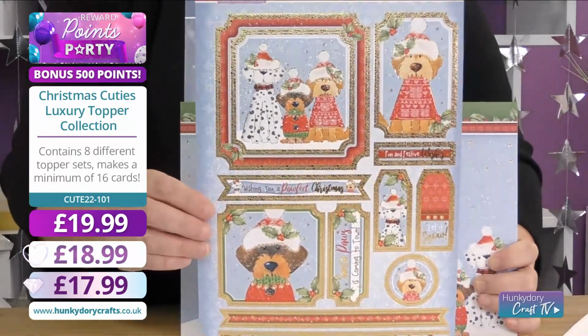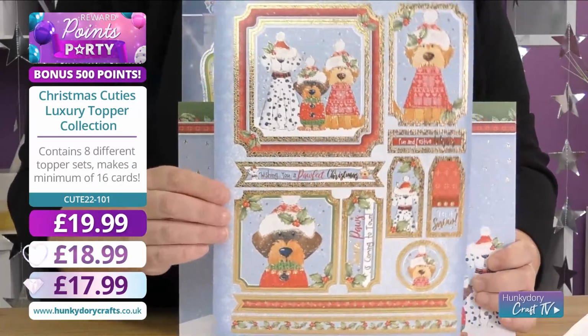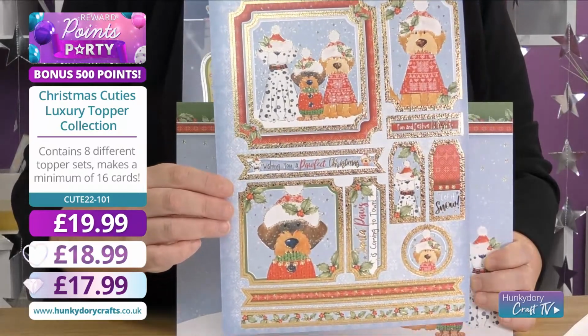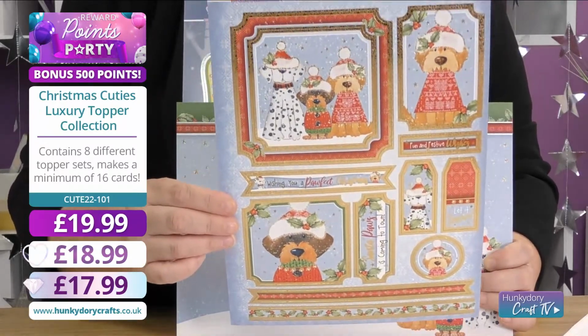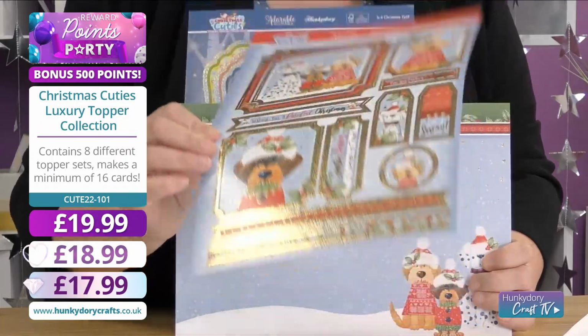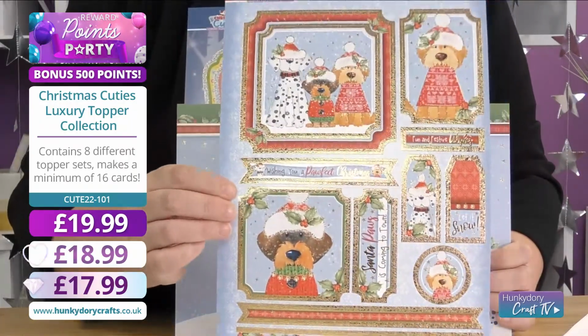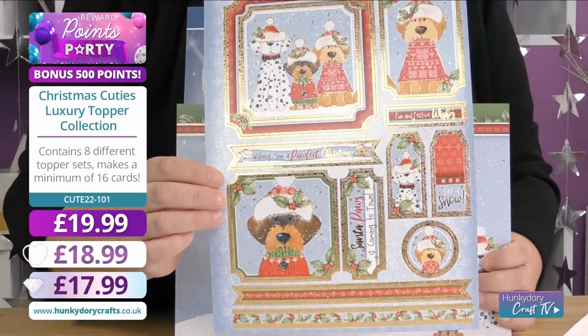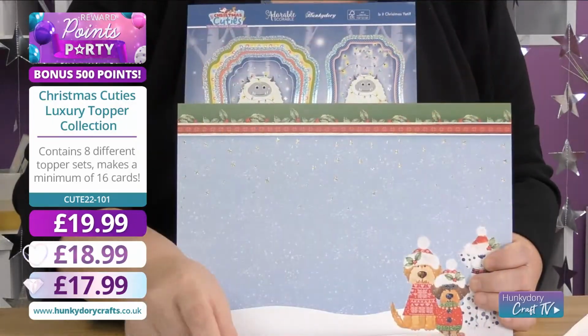Well, the cows are obviously my favourite, but there are so many gorgeous, cute ones. Look at those, so sweet. Those little faces and the little jumpers. Yeah. And again, you've got that beautiful gold textured foiling on that one. Can you see it picking up there? Just adds that extra little bit of detail.